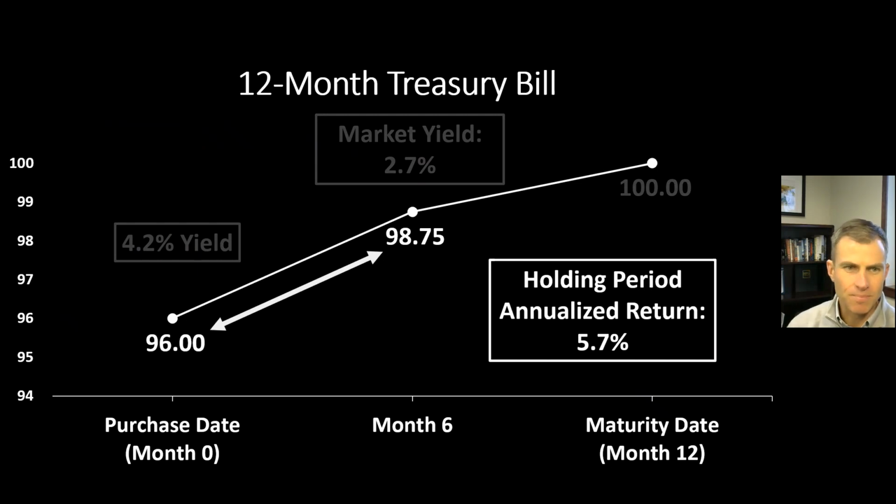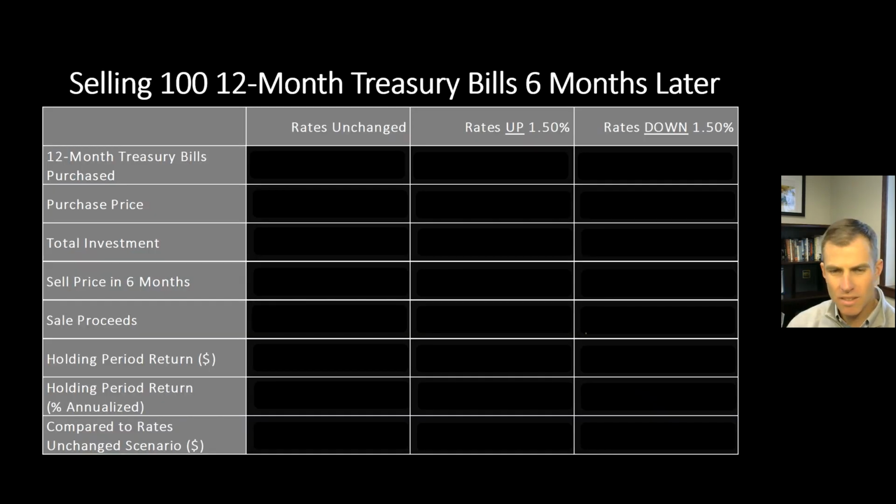All right, looks good. So we're going to use pretty much most of the same numbers here, but illustrate this in a slightly different format to really drive everything home. It's a pretty unwieldy slide title, but we're selling 100 12-month Treasury bills 6 months later. So let's walk down that first column, rates unchanged, kind of our base case.